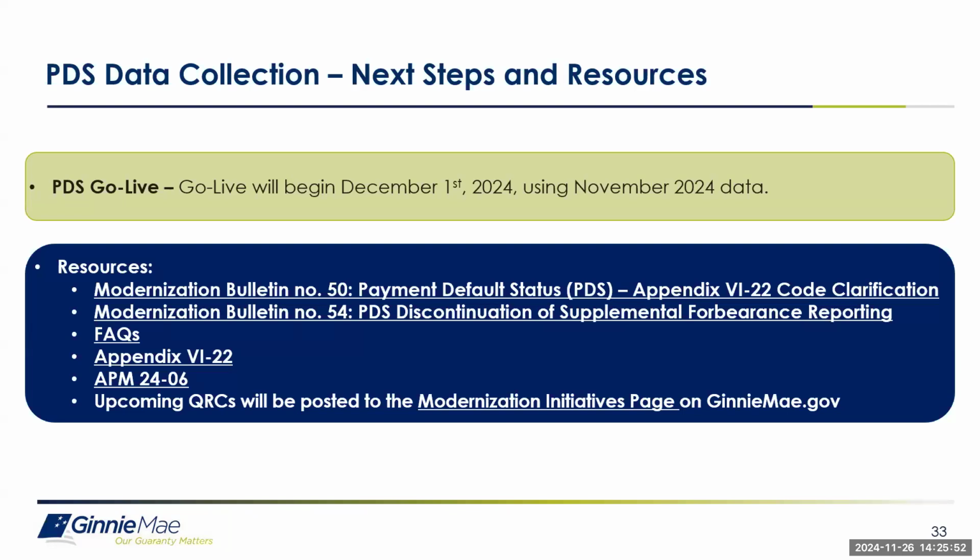These include 2 modernization bulletins. Modernization Bulletin 50 provides information on some of the reporting codes in Appendix 6-22. Modernization Bulletin 54 provides an update on how to continue reporting the supplemental forbearance file while PDS is in effect for the next 6 months to ensure disclosure reporting is not impacted. We provide a link to FAQs, which provide high-level information on the PDS implementation approach. There's a link to the latest copy of Appendix 6-22, which is the specification your PDS solution is aligned to, and a copy of APM 24-06, which specifies the go live date as well as the policy mandate for this data collection.